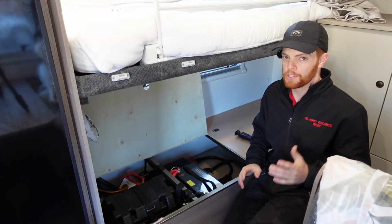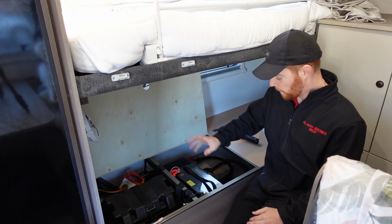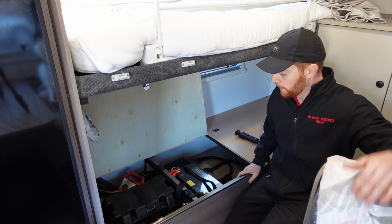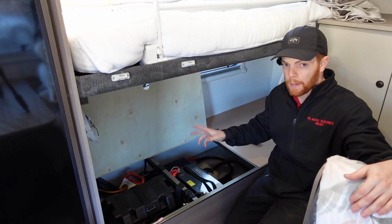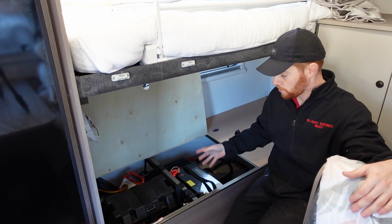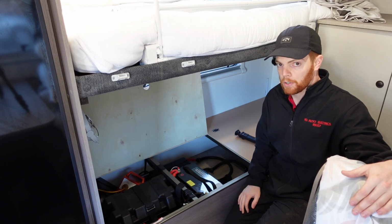So really, we've only just touched the surface of some of the issues that are going on here. There's quite a number of other DC issues that are happening throughout the system as well that we are going to rectify, but we just wanted to cover off these main few, mainly regarding the inverter side of things and the battery discharge rates, because they are definitely the most common ones that we come across.